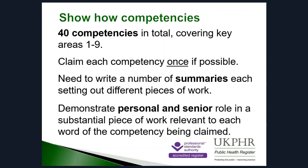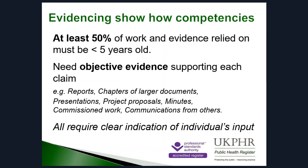the portfolio. You will, however, need to write a number of summaries, each of them setting out a different piece of work that you have undertaken. And in this, you are demonstrating that you have had a personal and a senior role in a substantial piece of work that's relevant to each word of the competency being claimed. Overall, at least 50% of this work and the evidence relied on to prove it must be less than 5 years old at the time of submitting the portfolio.